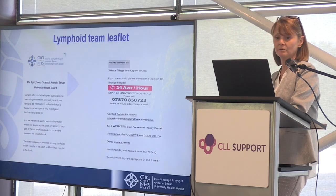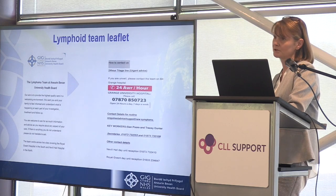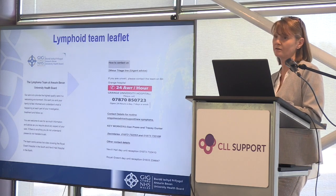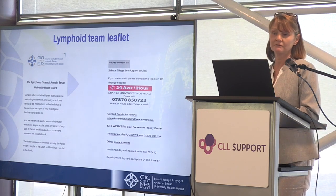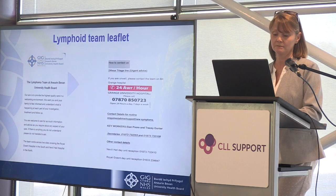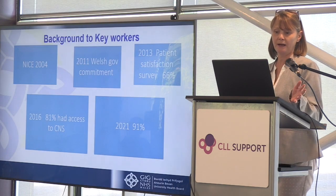In Aneurin Bevan, we are part of the lymphoma team, and we look after CLL as well. So we've got quite a few thousand patients on our workload, and we cover Abergavenny as well as the Royal Gwent Hospital, and the team move around to see the patients rather than the patients travelling to see us. All our patients are given an information leaflet on the lymphoma team, and they're also given the contact details and telephone numbers where they can reach Sian and myself in the first instance, and then referral on to the consultants if necessary. So a bit of background for you.